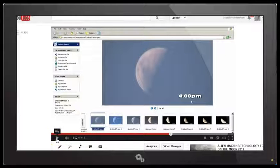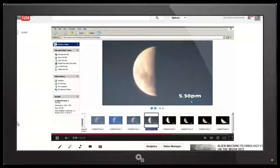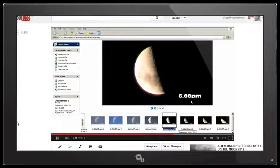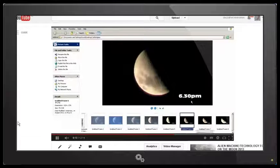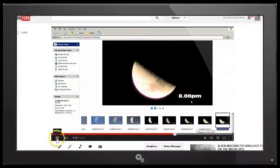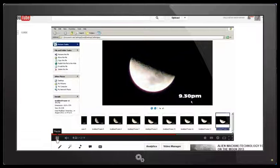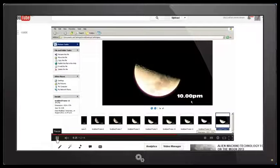I'll just play this video here. So this was at 4 o'clock in the afternoon, 4:30, 5 o'clock, 5:30. You can see it's vertical there. 6 o'clock we can see it's tilting the other way now. Now this is due to field rotation, and this is simply due to the moon traveling across our sky, or apparently traveling across our sky, as the Earth rotates underneath.